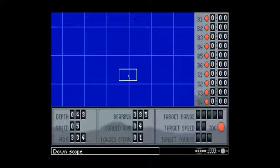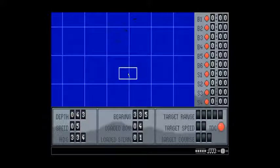My submarine's track is not perfect, and so it keeps pulling my periscope off target there. And as you could see, I was still out of range. So I put down the scope and let the sub move in a little bit more.